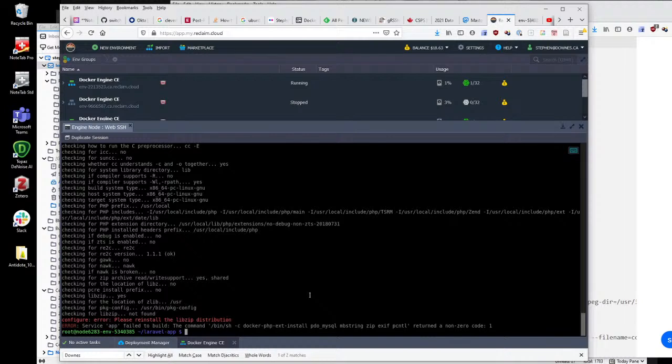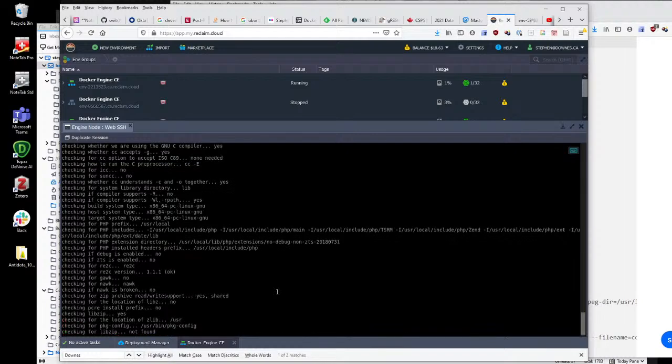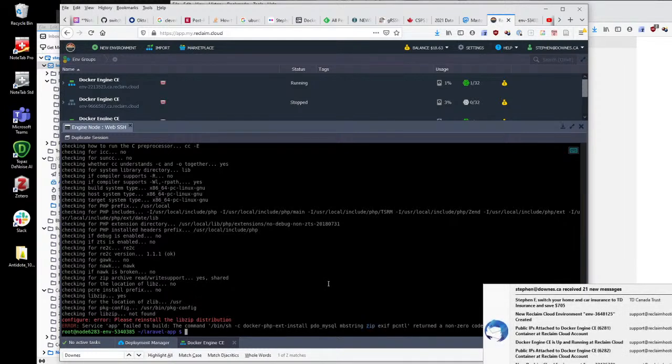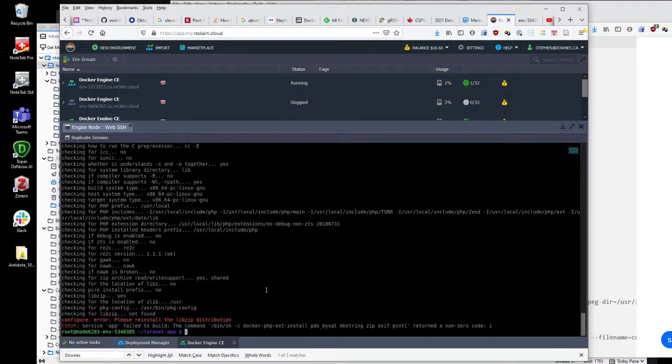Oh, configure error, please reinstall the libzip distribution. Yeah. So the install for zip failed. So I guess that's a prerequisite to 7.3. That wasn't a prerequisite to 7.2. So checking for libzip, not found. Please reinstall the libzip distribution.